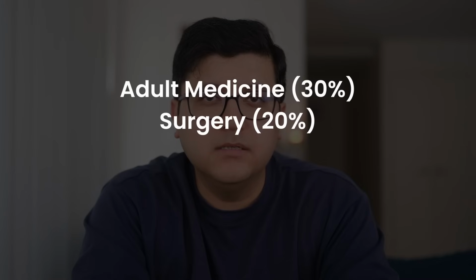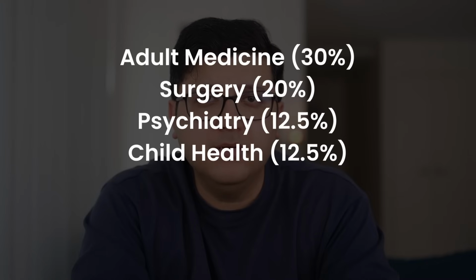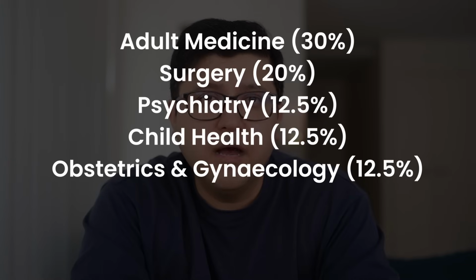Next comes surgery. You don't need deep surgical knowledge, but you should be able to recognize surgical emergencies and pre- and post-op care. 12.5% is carried by psychiatry, a surprisingly high-yield subject that many IMGs neglect. Mental health is a core part of Australian healthcare. Child health includes neonatal conditions, growth and development, and pediatric emergencies. Likewise, obstetrics and gynecology accounts for 12.5% of the total exam content. Another subject that's often underestimated but contributes significantly to the exam.